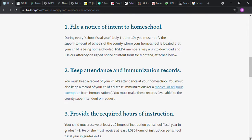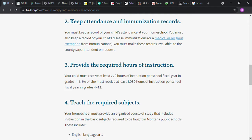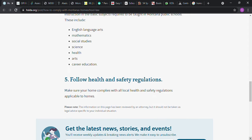You must keep attendance records at your homeschool. You must also keep a record of the immunization. You must make these records available to the county superintendent on request. You must provide the required hours of instruction. 720 hours, it says, per fiscal year in grades 1 to 3, or 1,080 hours of instruction per fiscal year, grades 4 to 12. Teach your required subjects, and it lists the required subjects that you're required to teach. Follow health and safety regulations, and it mentions that as well.